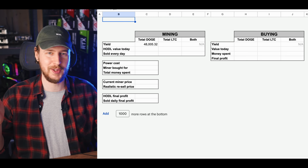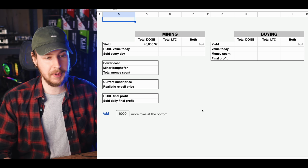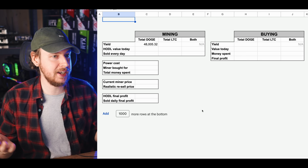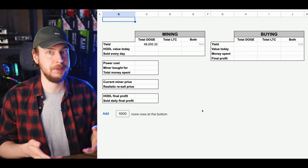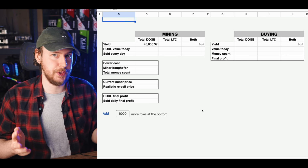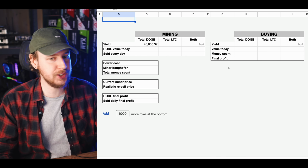But I'm rambling, so let's just get into the spreadsheet that I've put together here, where I'm gonna talk about how this thing has paid itself off already after less than a year. And that's less than a year during a bear market. This was all mining before the Bitcoin halving that we just had. To me, that is quite remarkable, but let's go through it all.